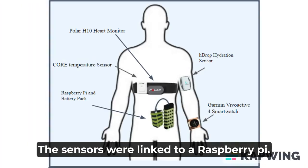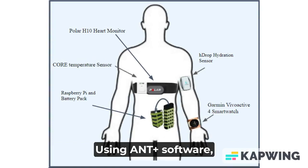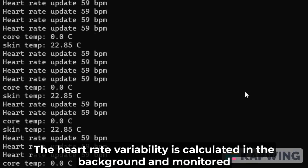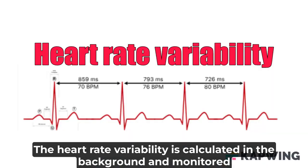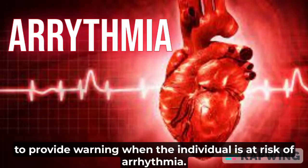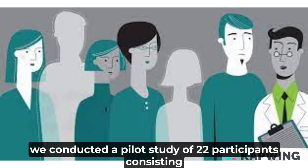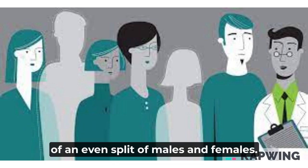The sensors were linked to a Raspberry Pi using Ant+ software. We were able to display heart rate and body temperature in real time. The heart rate variability is calculated in the background and monitored to provide warning when the individual is at risk of arrhythmia.